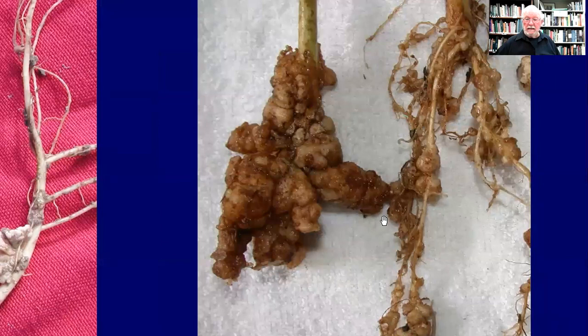Now, over here, this is root knot nematode on bean or cucumber. And if you look, you have a root, and then right here, the skin goes around that ball. Inside of there is root knot nematode. It is actually part of the plant, whereas the nitrogen, you can separate it with your fingers.